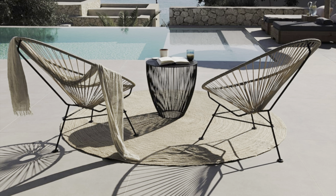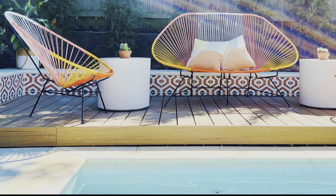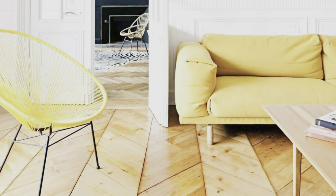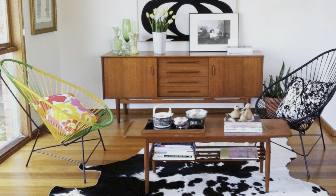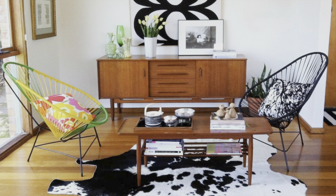Up next is the Acapulco chair. Now this is a chair that was developed in Mexico in the 1950s, and it's gone on to become really popular. These can be used outdoors or indoors too, and there are even some love seat versions available. The black ones are really beautiful, but I also love the colorful options because they're attractive and whimsical at the same time. Aside from a Bohemian setting, these would also look great in any mid-century modern interior. They are from the 50s after all.